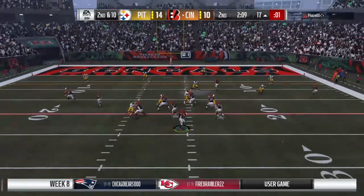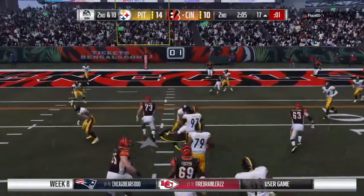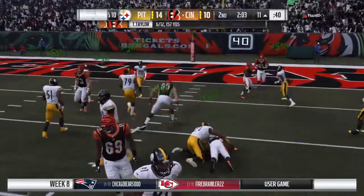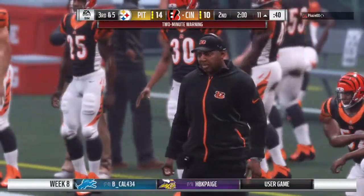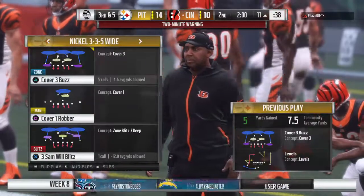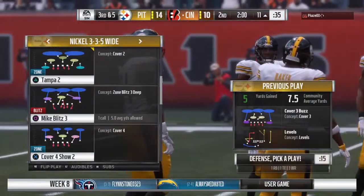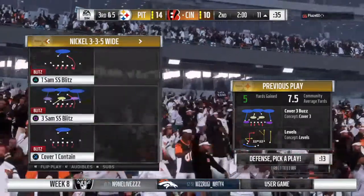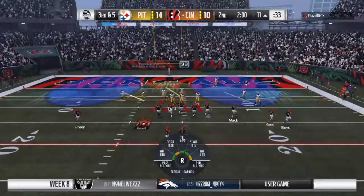They snap it at 1. Now it's Taylor. Boyd's the target, and he has it over the middle. And he's brought down just outside of the 10 at the 11. That catch good for 5. It's 3rd down. 2 minutes to play here in the first half. We'll come back to Cincinnati after this.